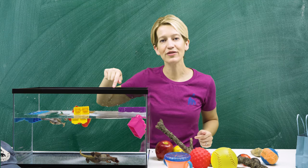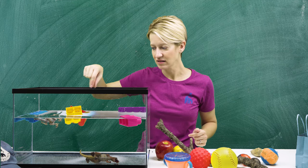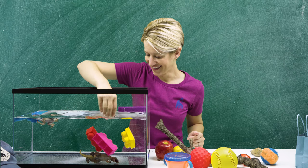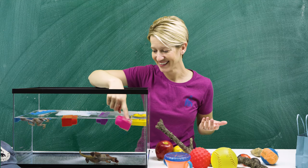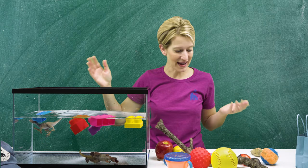But what do you think will happen if we fill them with water? Do you think they'll sink then? Nope. They still float, just like the raptor. Okay, what next?